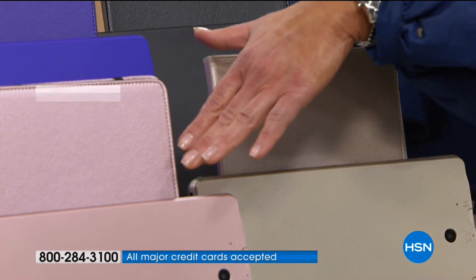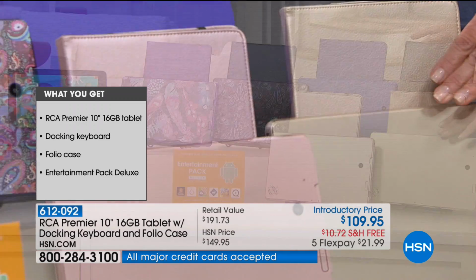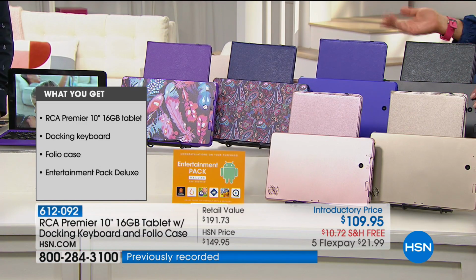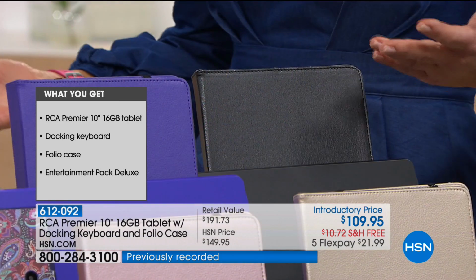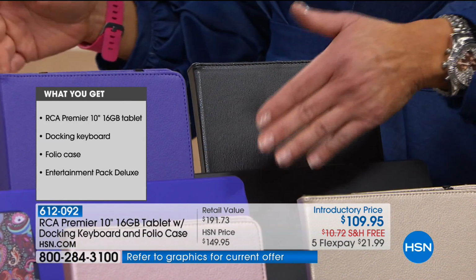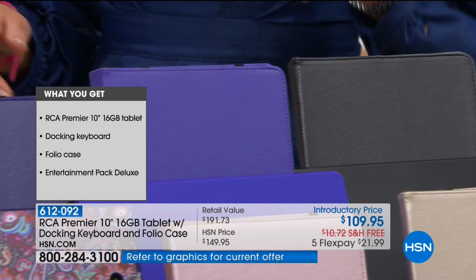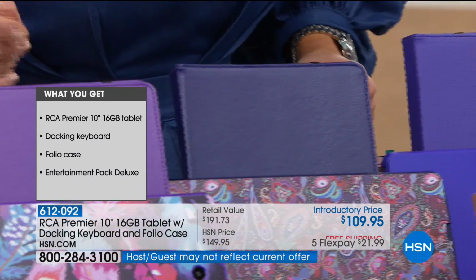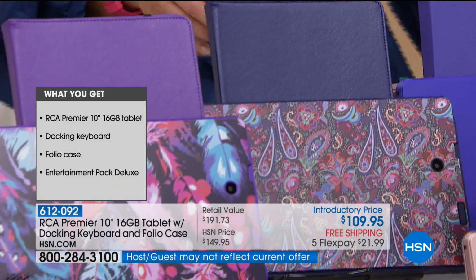The rose gold has been the most popular. Then we've got this nice champagne gold. Black on black, if you're thinking for Father's Day and you really don't know what color to go for, that's an easy and obvious choice. Then we've got your purple. We have a few of that paisley and a handful of the feather. You get a ton of software.